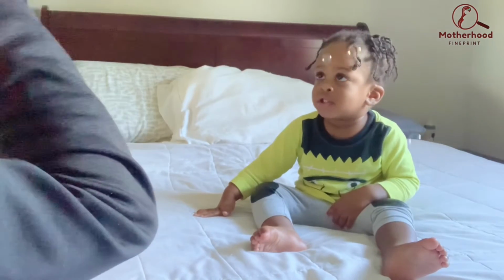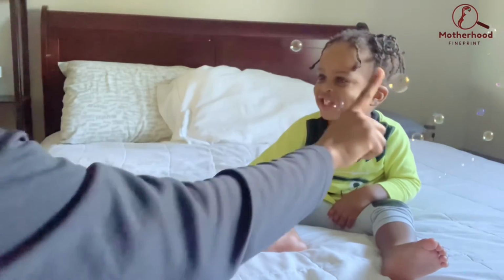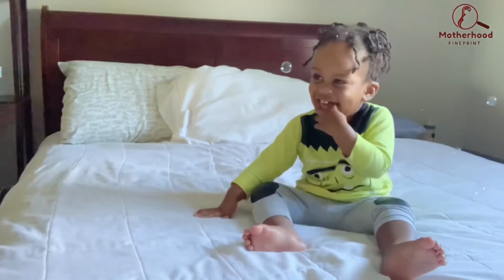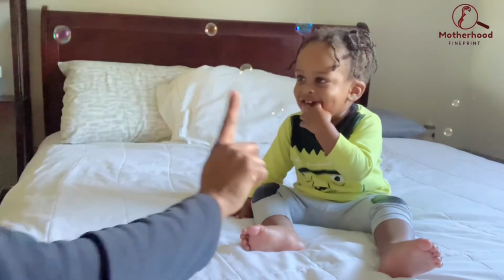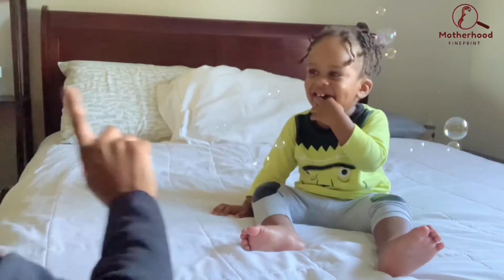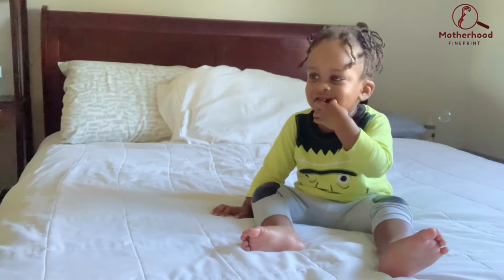Activity number 7 is simply blowing bubbles. Babies love bubbles. You can get small or even bigger containers of bubbles at the dollar store or even at Walmart or any grocery store. And once you run out of the liquid that actually comes in the container, then you could just fill it up with dish soap and water. You will notice that your baby will try to catch the bubbles, pop the bubbles. They will love when you pop the bubbles, or they will try to eat the bubbles. At least that's what my son does.